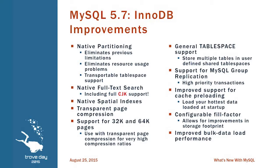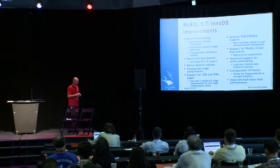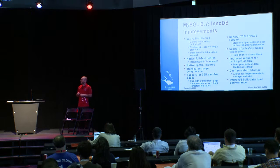We have CJK support for full text indexes. So InnoDB supports full text indexes as of 5.6, and now we have two CJK related parsers. We have a MeCab parser and an ngram parser. I mentioned the native spatial indexes already. We use R-tree indexes for that. We support larger page sizes. So using those in conjunction with another feature I'll talk about, which is transparent page compression, that allows you to get much better compression ratios. So the bigger page size, the more redundant data you're going to have in the page, and the better compression ratios you can get.